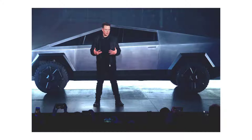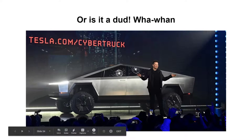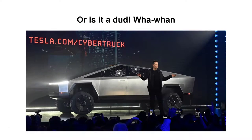Or do you want one of the other trucks? Is that what you want? Or do you think the Cybertruck's a dud? Wah wah. I'll play a video here in a second.